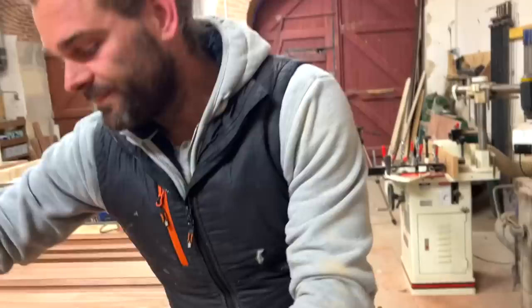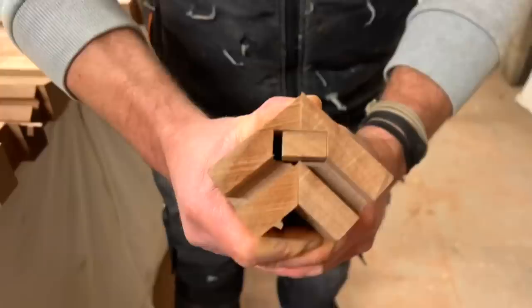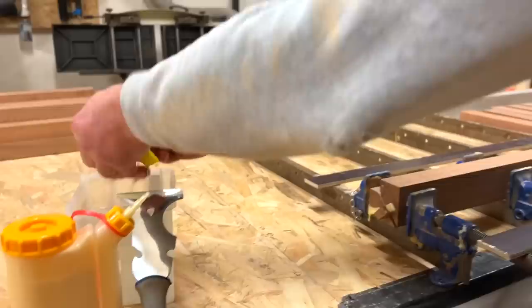Okay. I think this one's a lot steeper. I think this one is a 37. Oh, yes. So they're all different angles where all the bay windows are. This is fascinating.